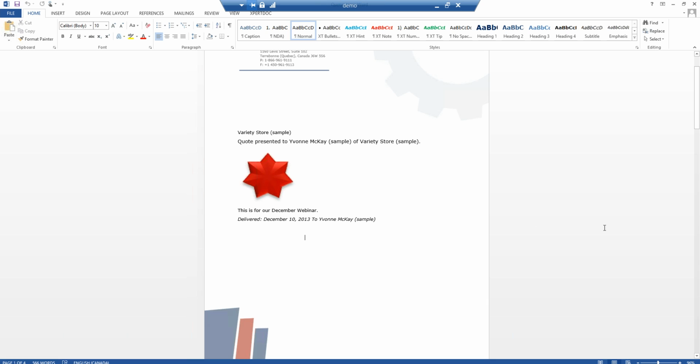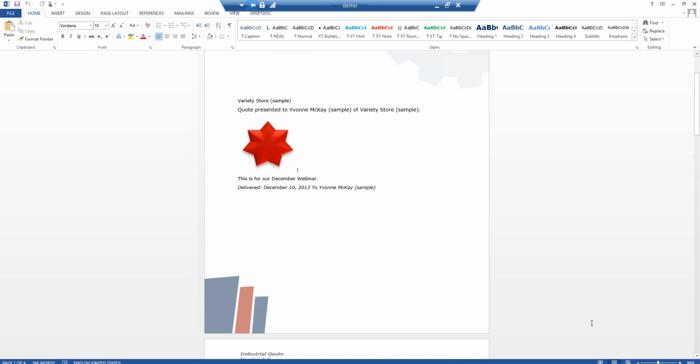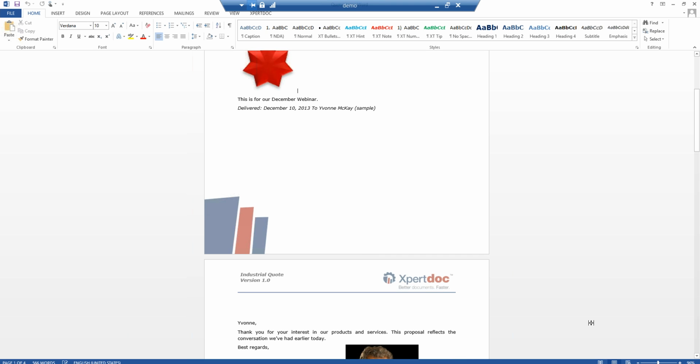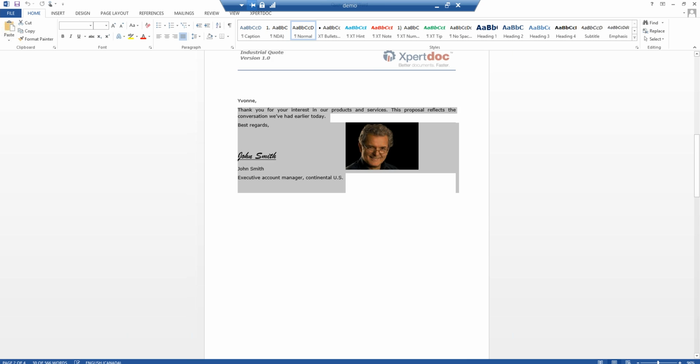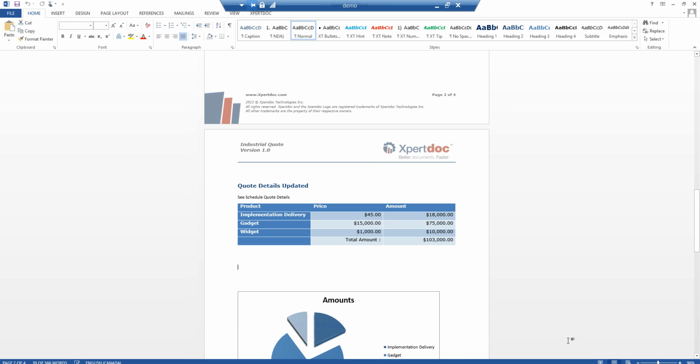This is the logo that comes, again, from our digital asset library, where I've associated a logo to that customer or potential customer, and then when I generated the document, the ExpertDoc solution was able to navigate the CRM model, go to our asset library, and pull this digital file into the document. And here is our introduction letter and my quote details.